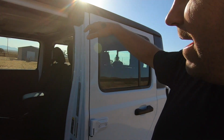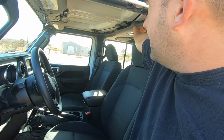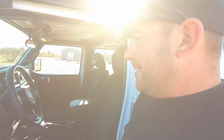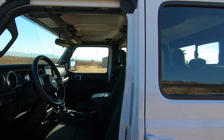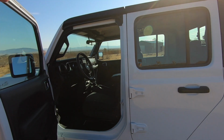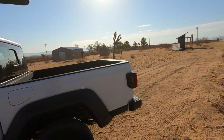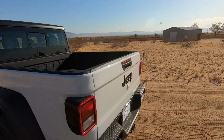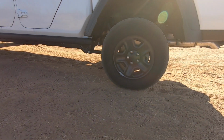Yeah, sound system is, you know, I turned the bass down a little bit. There's a little rattling coming from the speakers up in the top of the roll bar there. Maybe some replacements, some better ones would be the way to go. I don't know. But this is it. This is how a Sport with a max tow package comes. So far, I really like it. Brakes feel good. I noticed some really big rear brakes.